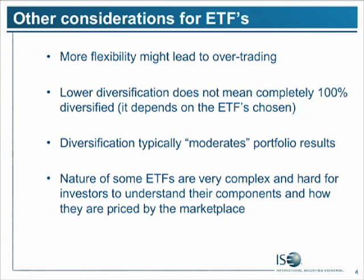Also, the nature of some ETFs is very complex and hard for investors to understand, including their components and how they're priced by the marketplace. So when you look at the double and triple shorts, there is a place for those, but you've got to remember that those kinds of ETFs are more of a very short-term trading tool, very short-term, because they're actually repriced every night.